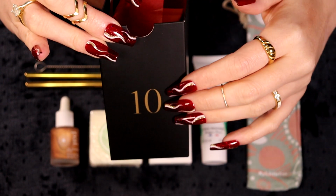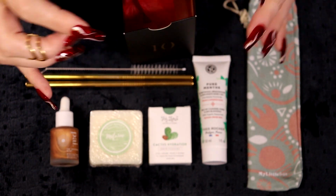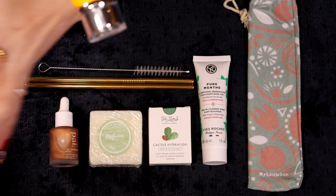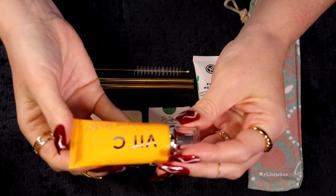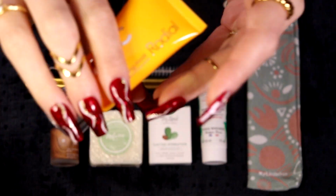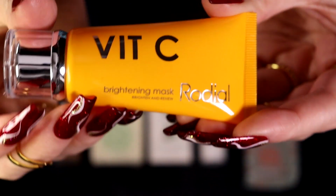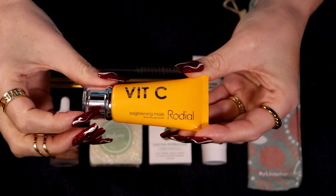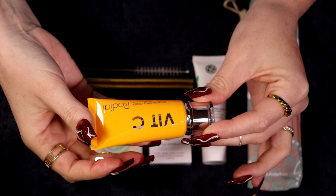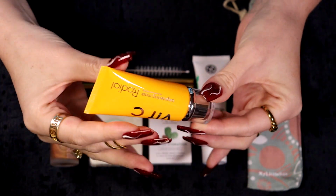And I think it's a tube in there. Yes, a very bright tube. Vit C Rhodial. Rhodial, I've heard that brand before, from these boxes, of course, but I don't know what it was. So this is a brightening mask. Brighten and renew. Is it a face mask?